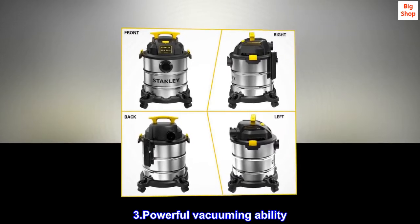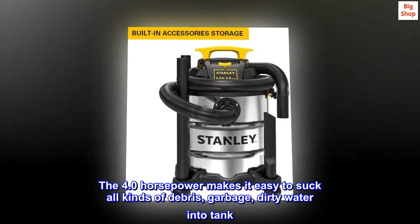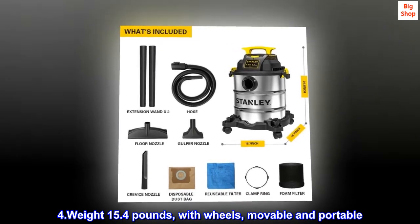3. Powerful vacuuming ability. The 4.0 horsepower makes it easy to suck all kinds of debris, garbage, dirty water into tank. 4. Weight 15.4 pounds, with wheels, movable and portable.